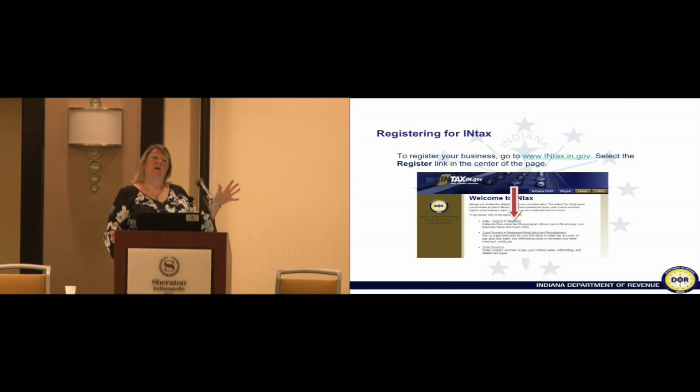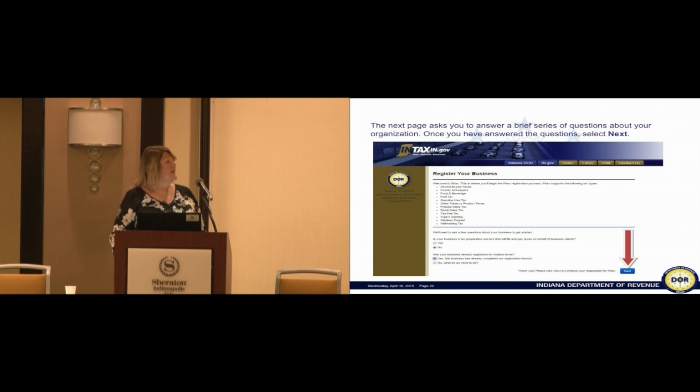Now, in the department's infinite wisdom, we have intax.in.gov. We also have intaxpay.in.gov. InTaxPay is to pay liability. InTax is to pay trust tax. So you're just going to go in, click on register, go through some very simple questions, and then you are going to actually create your username.